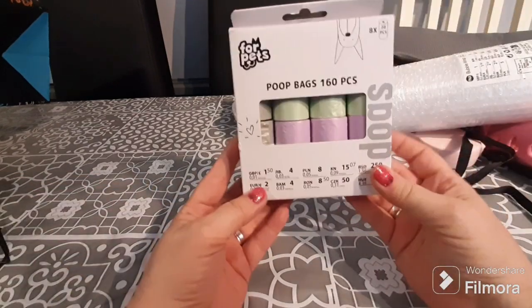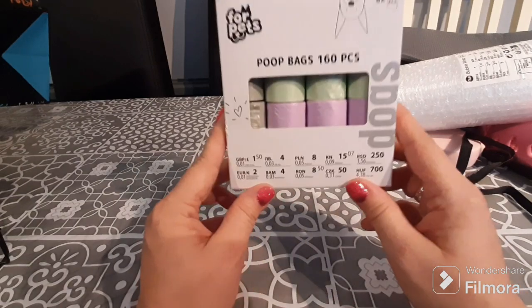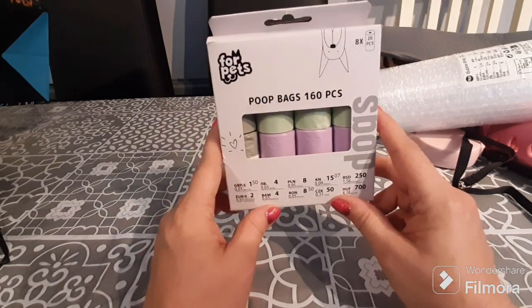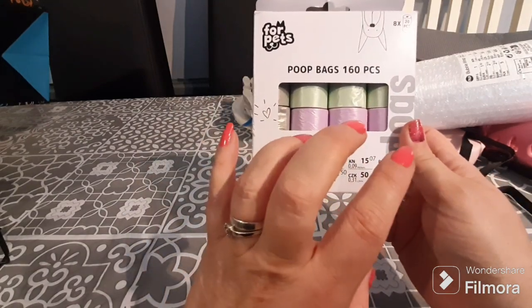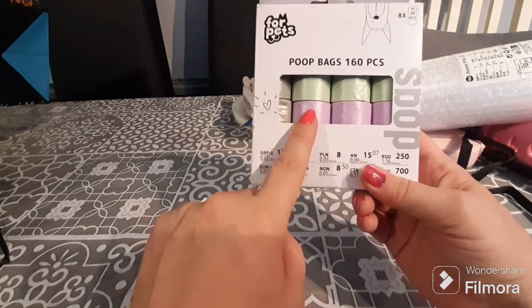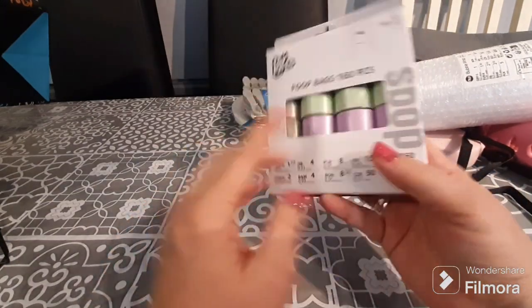The next thing that I have are poop bags. Again, my dog loves being walked, and we are very conscious dog owners. We would never not bring poop bags out with us, but we were down to our last roll, so I thought I would go out and make sure that we had them ready to go. Each of the little rolls has 20 bags. They're scented, which is good, masks the smell. The £1.50 for 160 doggy poop bags I think is really great.